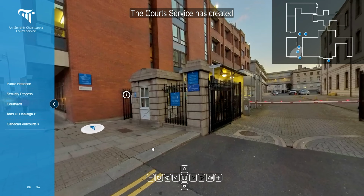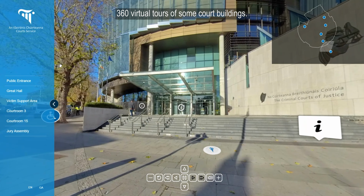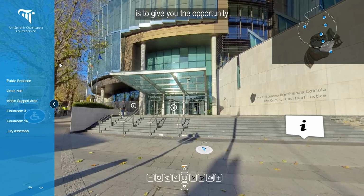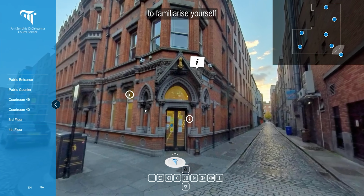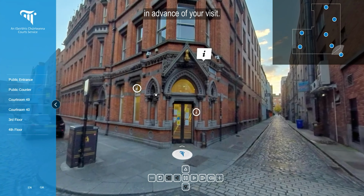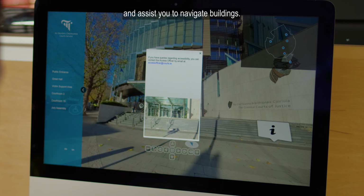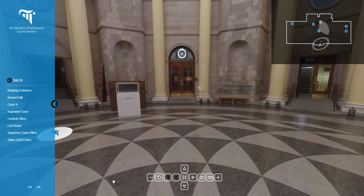The Court Service has created 360 virtual tours of some court buildings. The purpose of these tours is to give you the opportunity to familiarize yourself with the court environment in advance of your visit. They will also provide you with information and assist you to navigate buildings.